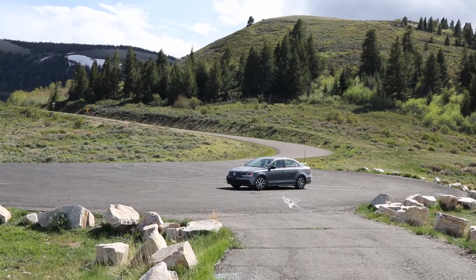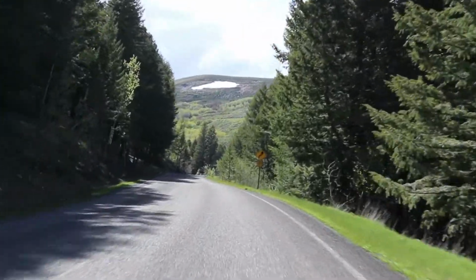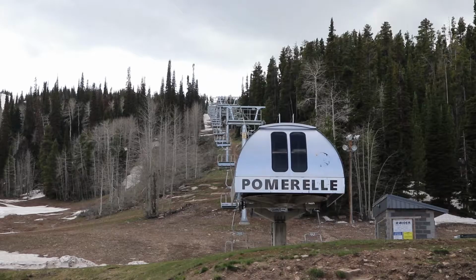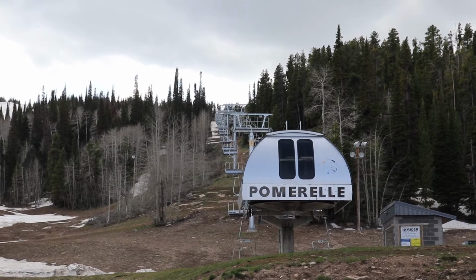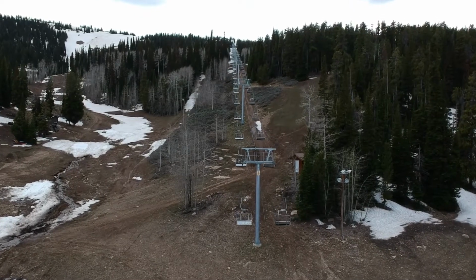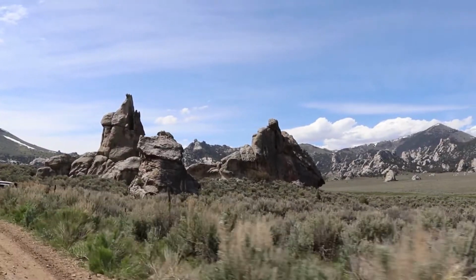If you continue through Albion, you will come to the road going to Pomerelle Ski Resort. In a matter of minutes, the sagebrush turns into pine and aspen, and there are pullouts with amazing views of the valley. This road is certainly worth checking out if you want to go on a scenic drive. If you go higher, you will arrive at Pomerelle Ski Resort, a small local ski resort with 2 ski lifts and a magic carpet.